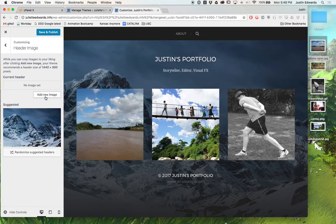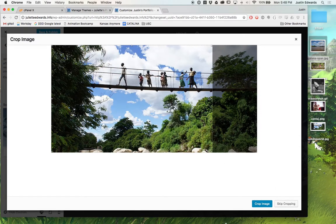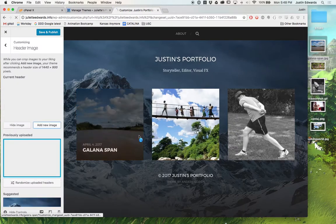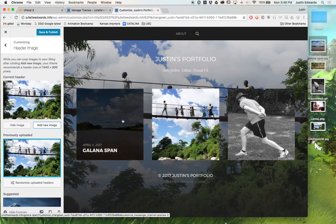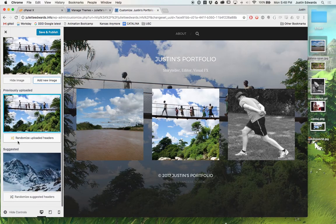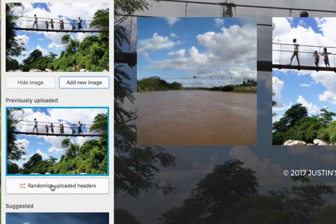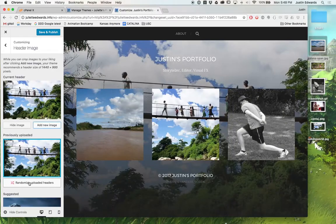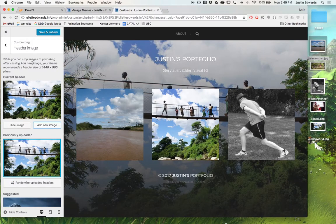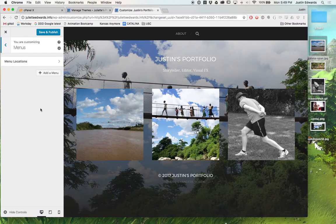Let me go ahead and get, I think I wanted this one initially, so let's try that. Crop and accept. So that's now the background. That's cool. Purple shows up a little better on those clouds, so okay, rescued another little design option. In this theme, you can randomize uploaded headers. So I could get a bunch of different header backgrounds, and then those might be cycling through in the background, kind of like a slideshow, just passing the time while somebody's sitting there. And again, that's just a feature of this theme. Each of those might be different.